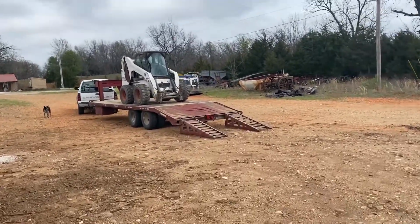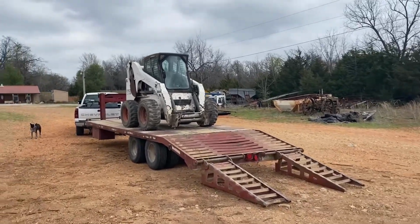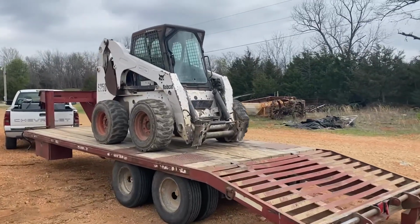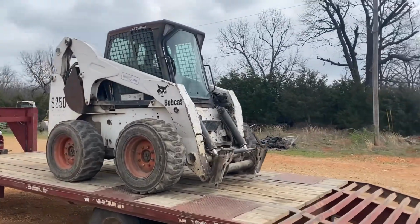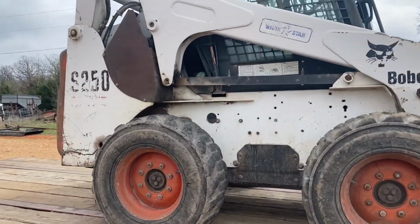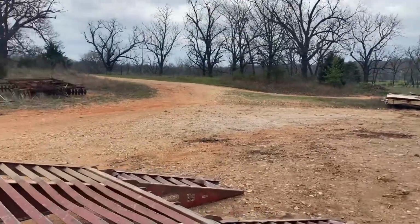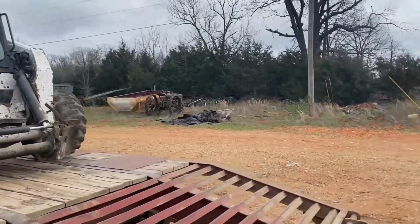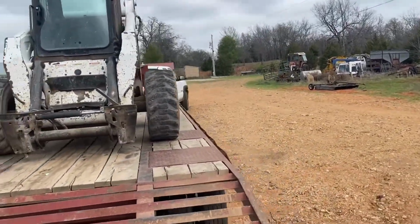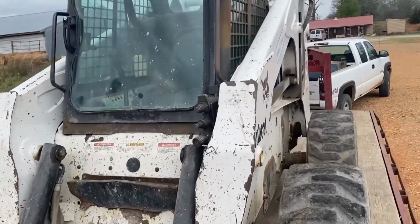I did a thing today. Sold the 863 Bobcat Saturday morning. I've been eyeballing this one. I've been wanting to get one that had cabin air conditioning and a little bit heavier than the LS160 that I've got. And this one has a few bells and whistles. It's going to be a little bit nicer.